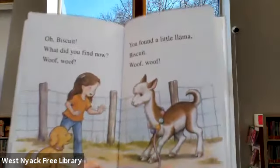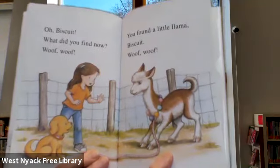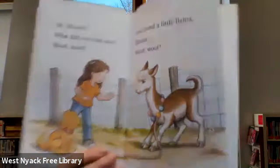Biscuit, what did you find now? Woof, woof! What did he find? Biscuit found a little llama. Isn't that little llama cute? You found a little llama, Biscuit.